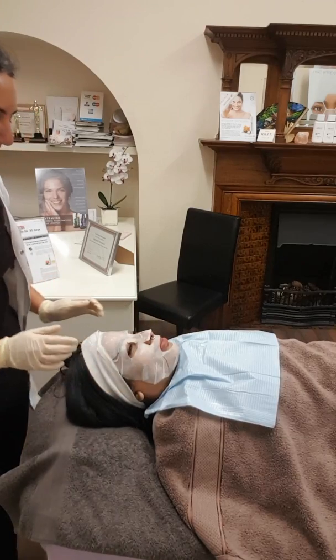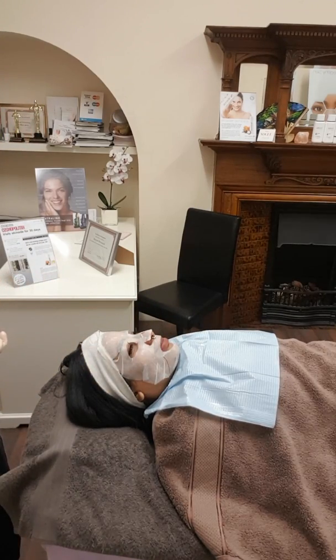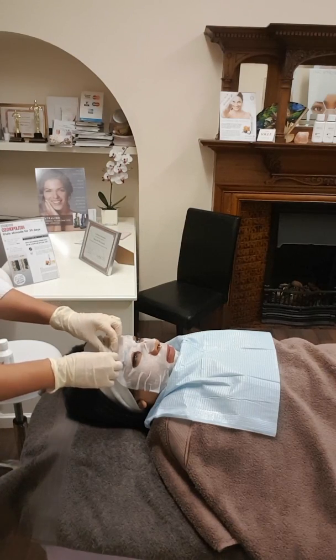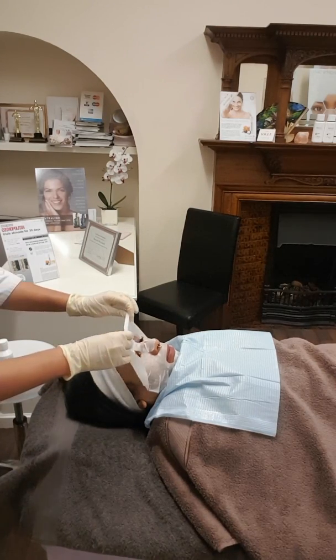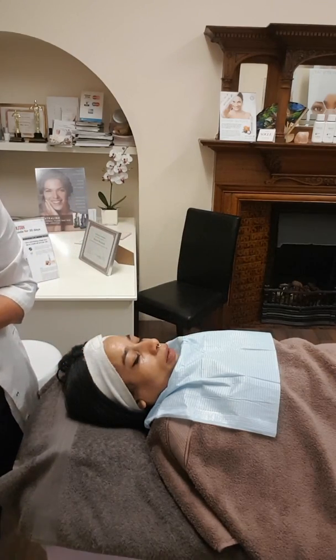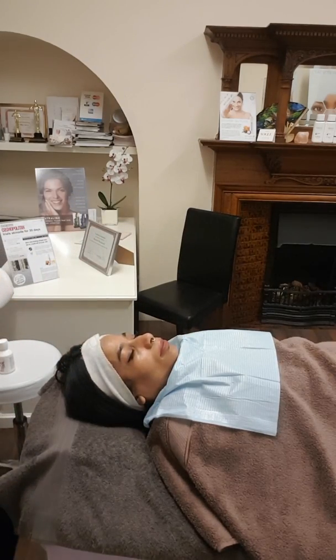Okay. So now the mask can stay on for about 15 minutes. Okay, so we've now left that on for 15 minutes. I'm going to take this off. And again, this is what I love about these sheet masks. They're very easy to apply and easy to take off.